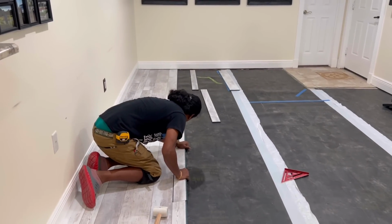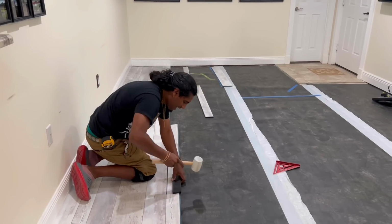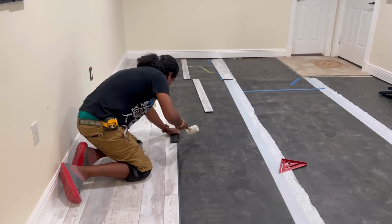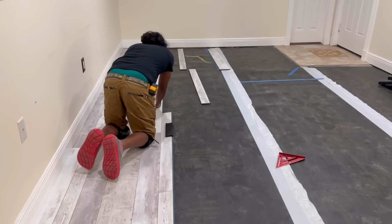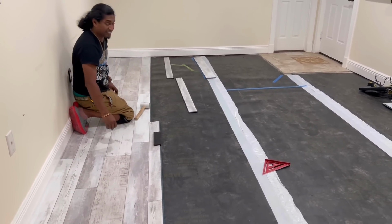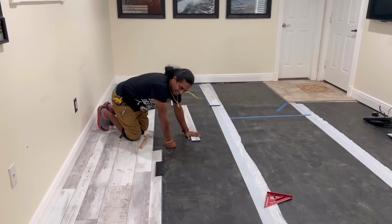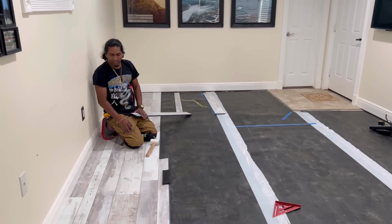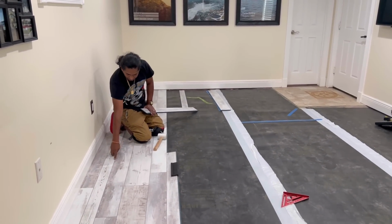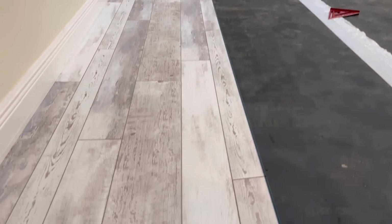How are you looking so far? Oh my god, amazing. I surpassed where I wanted to be. I thought I would get like three, one, two, three, four up. That's six. Nice. Going strong. See how pretty it looks? It's three different sizes of wood. That's why I like it.